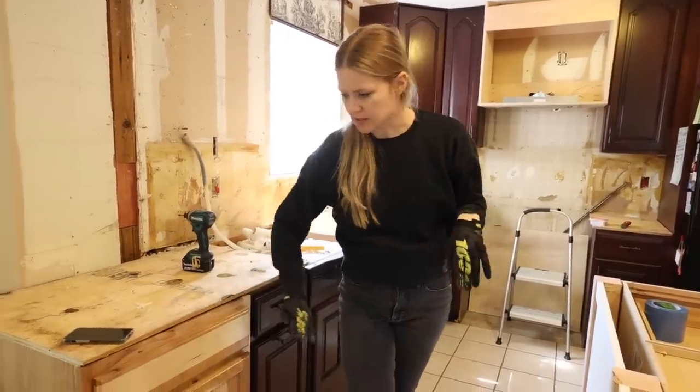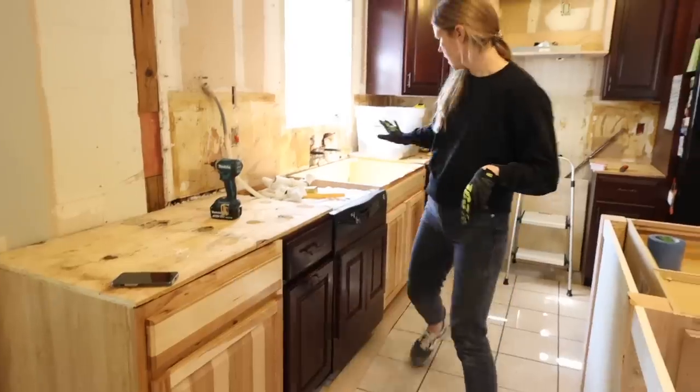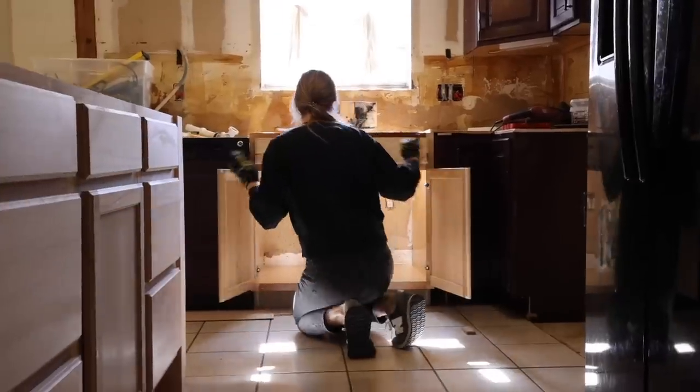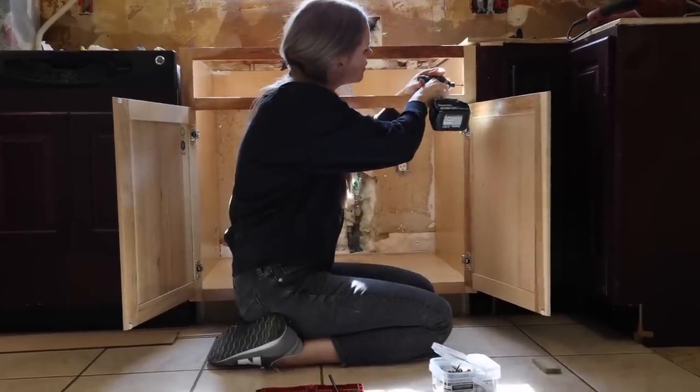We're gonna work on attaching these base cabinets that we added. They're not actually screwed in yet. The sink cabinet is not attached yet, so we'll do this one first and then work our way down to this one. To attach the cabinets, I clamped them in place, drilled a small pilot hole, and then screwed the face frames together.